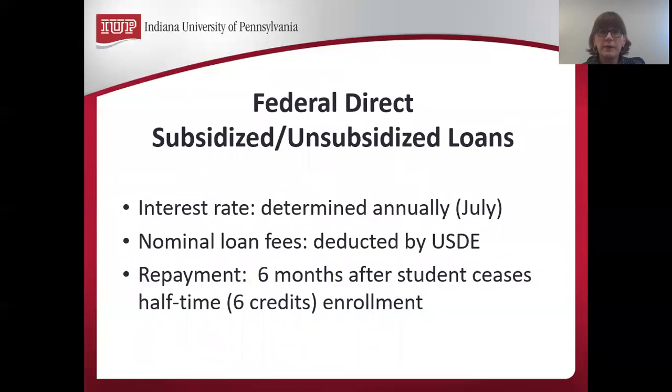Interest rates are determined about this time of year. As a matter of fact, just recently the federal government released the new interest rate for student loans for the upcoming 2021 year. The interest rate will be about 2.75%. Nominal loan fees, called origination fees, will be deducted prior to the loan's disbursement to the student's account. These loan fees are collected by the federal government. Repayment on the student loan is not scheduled to begin until 6 months after the student is no longer enrolled on at least a half-time basis.